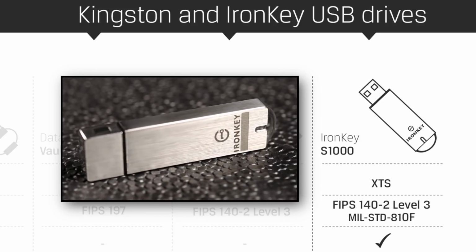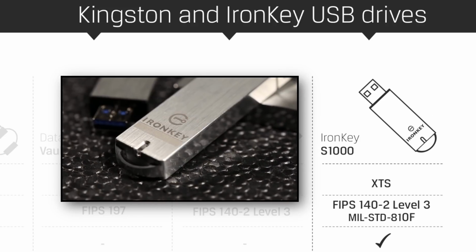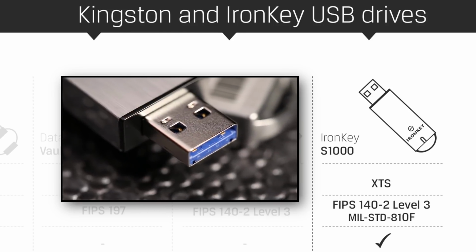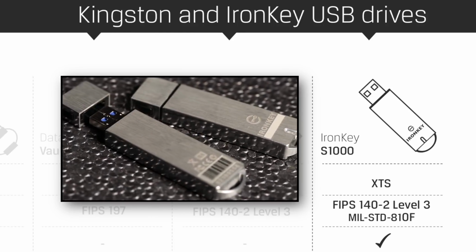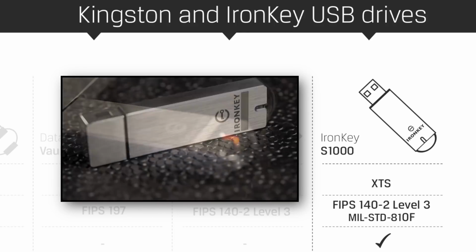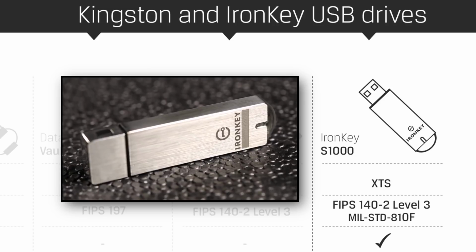Kingston's IronKey S1000 meets the strictest standards to make it the ultimate security encrypted USB drive. It is the only USB drive with on-device crypto chip encryption key management. It detects and responds to physical tampering and provides automatic data protection upon drive removal.